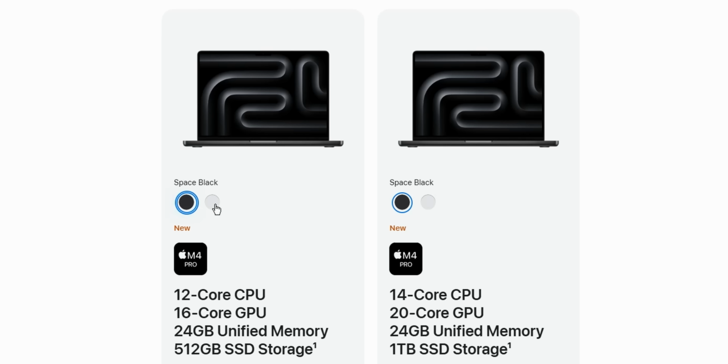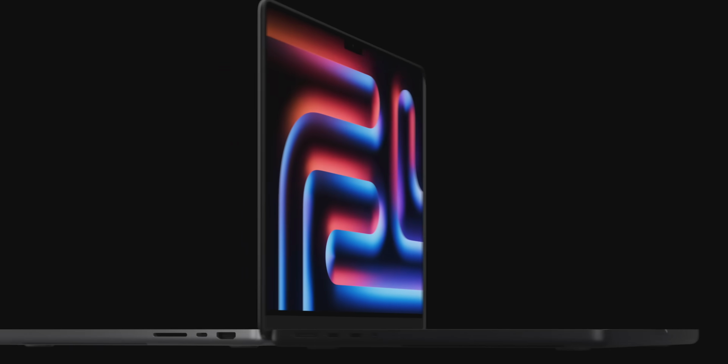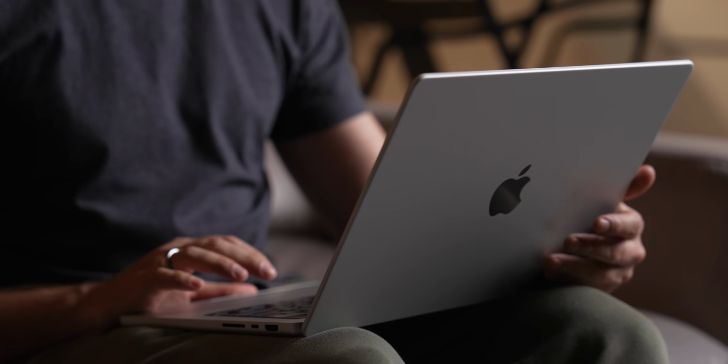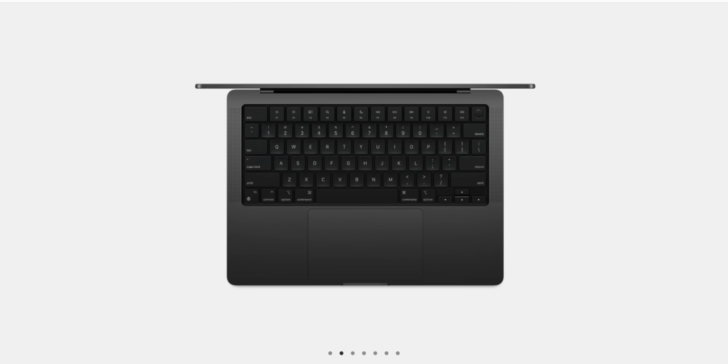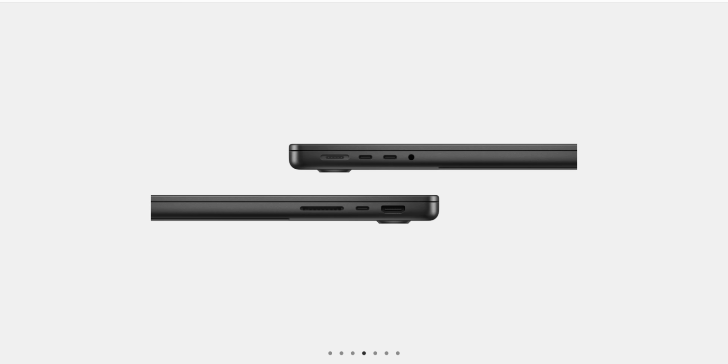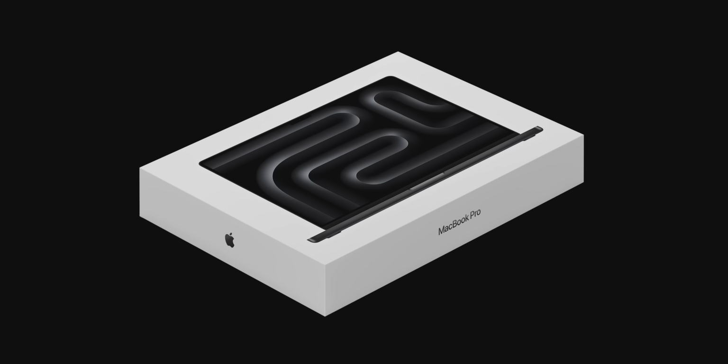Now, with chips and memory squared away, let's talk about the final two choices: nano texture glass and color. Let's start with the easy one, colors. You've got two options, silver and space black. Personally, I'm a silver guy. It's the classic MacBook look, fits in anywhere, and just feels timeless. Space black though, it's a whole different mood. Looks fantastic, but it's a fingerprint magnet. Every bit of dust, every little scuff is going to show up more. So if you are all about that pristine look, silver is your best bet. But if you want the new bold look and don't mind a few marks, go for space black.